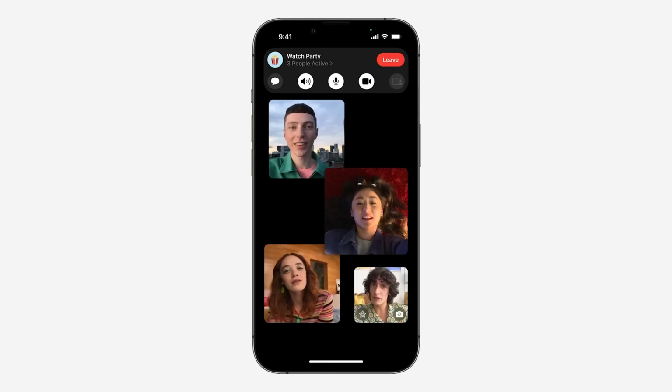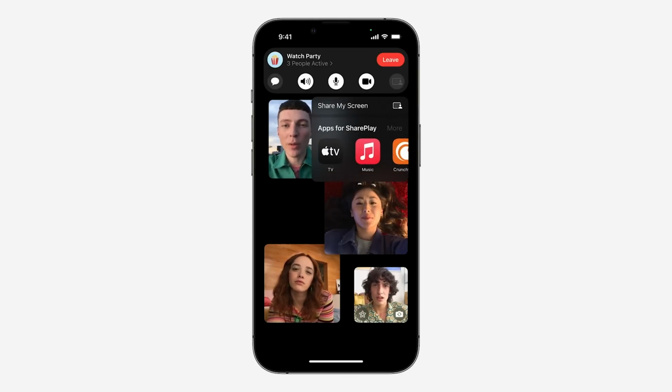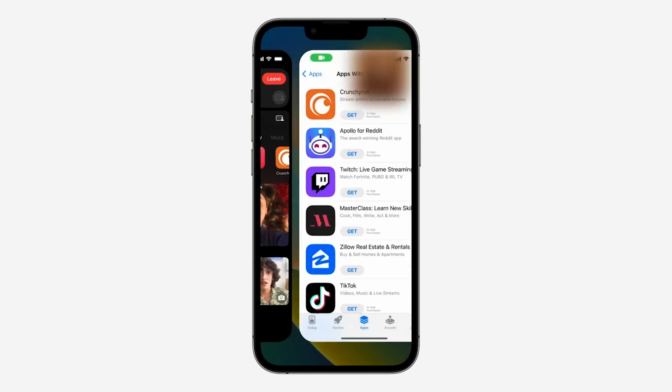But those are just a few of the new features in iOS 16, and we're going to wait for the public beta. Again, it's not a final release until the fall, but come on now.